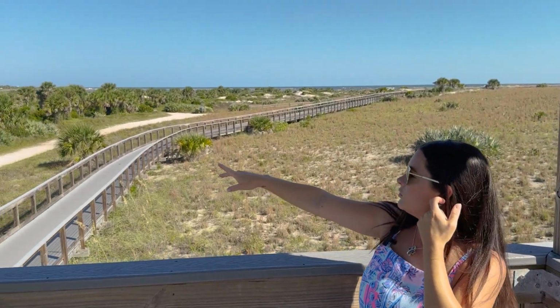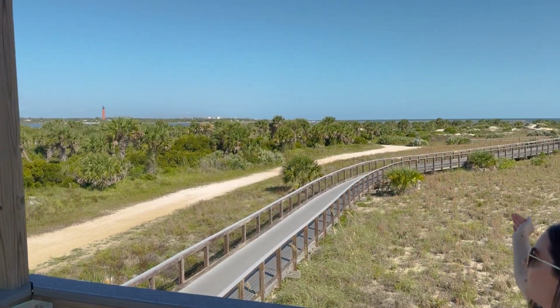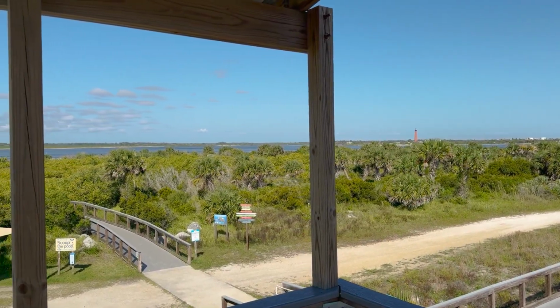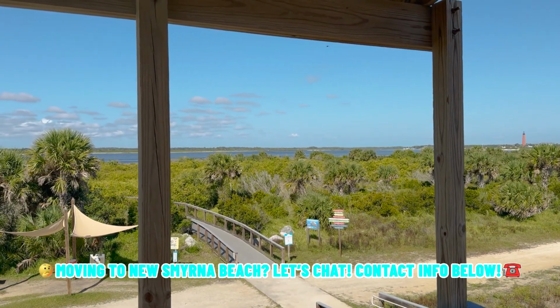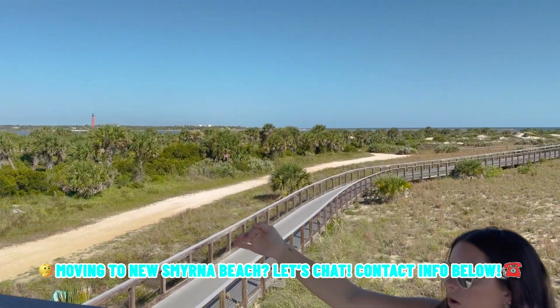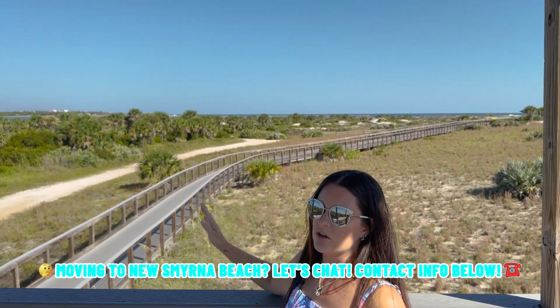And you can see Ponce Inlet over here. That's the intercoastal way, and that's where any ships, cargo ships, anybody who's going out into the ocean, which you can see right behind me, and we'll see the jetties in a minute when we go out to the beach. That's where all of your boating activities and everything is over there.